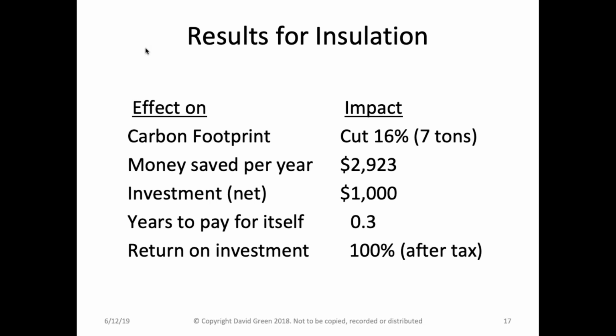That was me going to Home Depot and buying fiberglass insulation and just pushing it into the ceiling of the basement of my house. It only took about less than a year to pay for itself. That's a great return on investment, over 100%. I don't know about you, but I sure wish I could invest my 401k in insulation. Much better returns than I could ever get in the stock market or in bond investing.